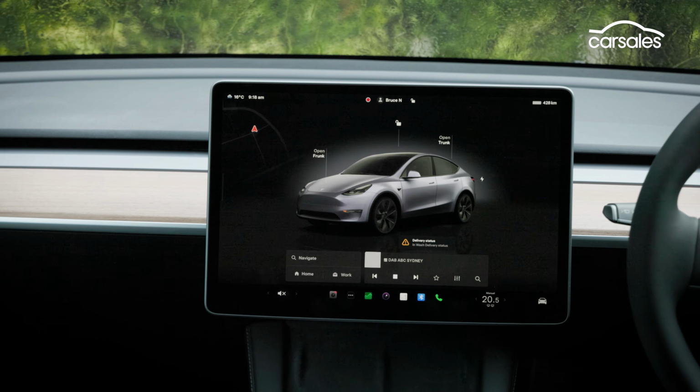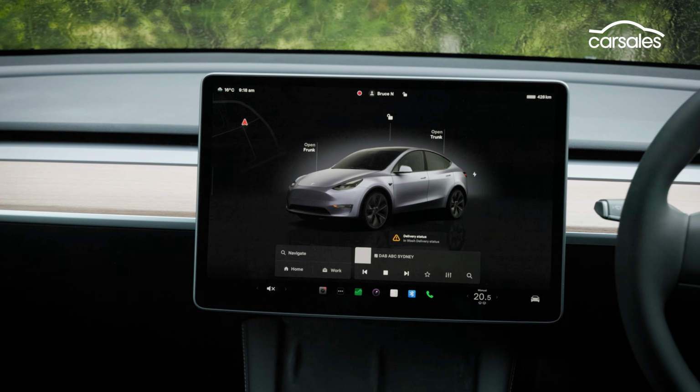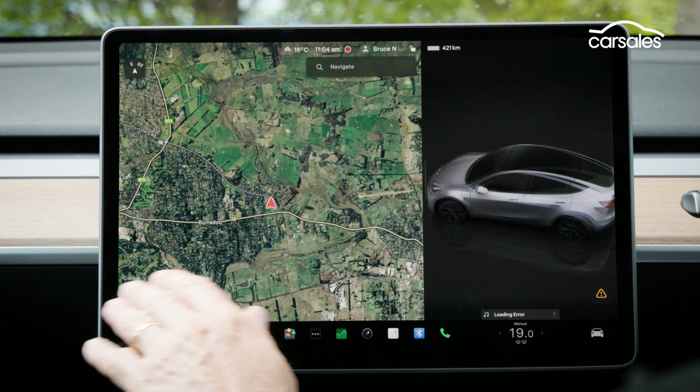There's no Apple CarPlay or Android Auto either, but at least Tesla's own systems are impressive in their speed and clarity. It definitely helps if you link up your phone and personalise the setups.